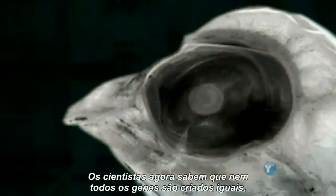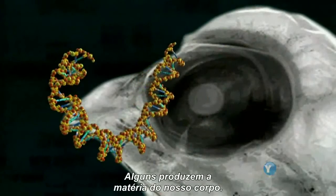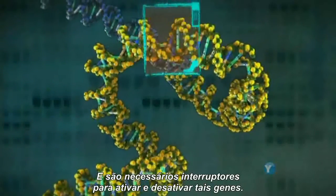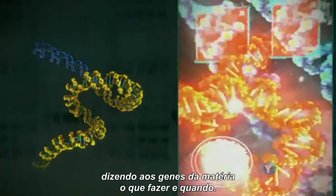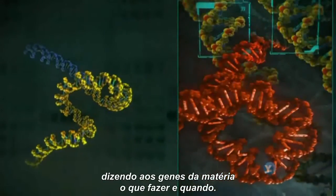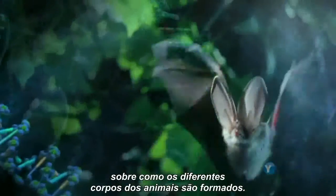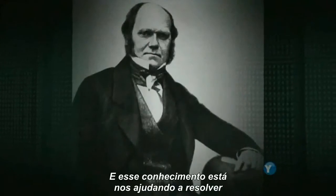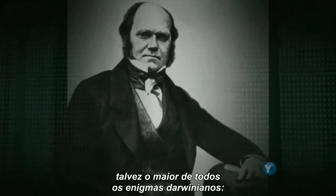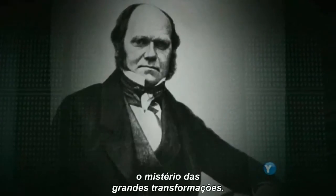Scientists now realize that not all genes are created equal. Some make the stuff of our bodies, and switches are needed to turn many of these stuff genes on and off. The body plan genes are what throw these switches, which tell the stuff genes what to do and when. This subtle choreography can have profound effects on how different animal bodies are formed. And this knowledge is helping us solve perhaps the biggest Darwinian puzzle of all, the mystery of the great transformations.